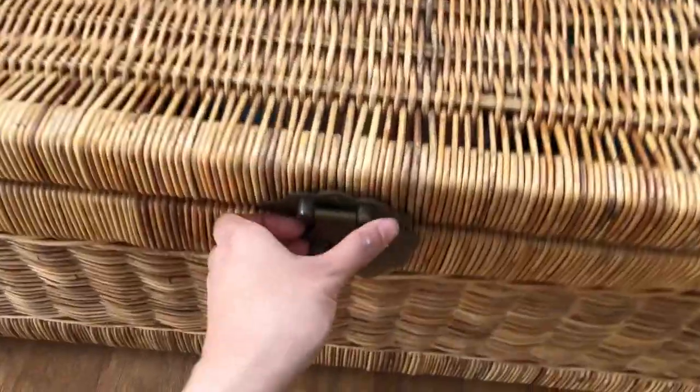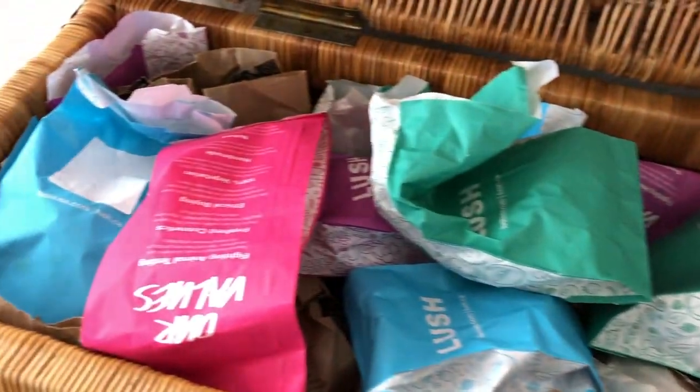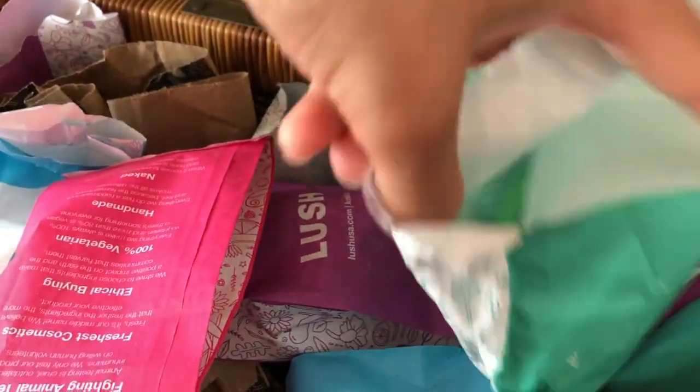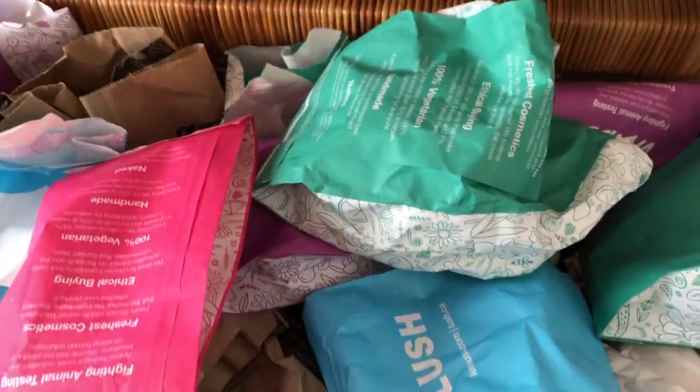So here's a little peek of my bath bomb collection. Well, not even all, but this is a pretty decent amount of my bath bombs. Let's open one up here. It's this one, the turtle one, for my video. I don't know if you guys have seen the last unboxing video I made. That's from there. Honestly, that's not even all of my bath bombs. I have more in my closet, but it's fine, guys. No one needs to know.